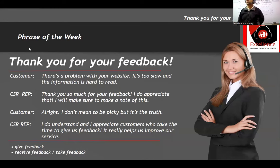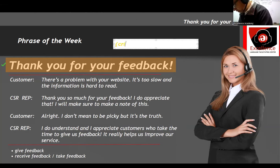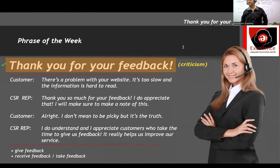Next is the phrase of the week that you can use at a call center or when working with customers. The phrase is, thank you for your feedback. Can you repeat it, please? Thank you for your feedback. That's correct. Yes, feedback is just another nice word for criticism. Feedback is a nice word for criticism. Somebody's opinion about something. You understand?